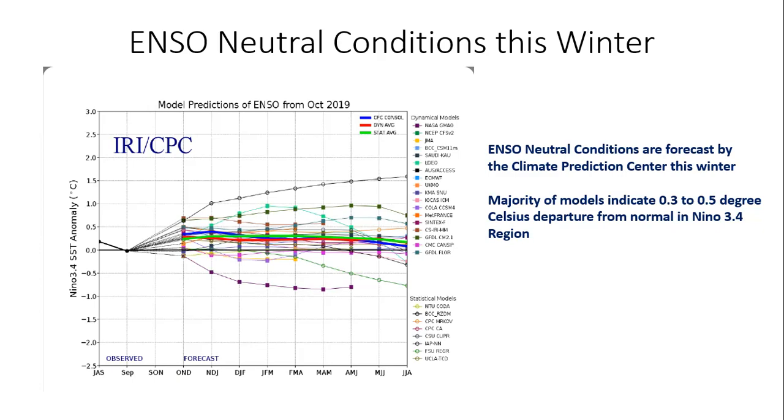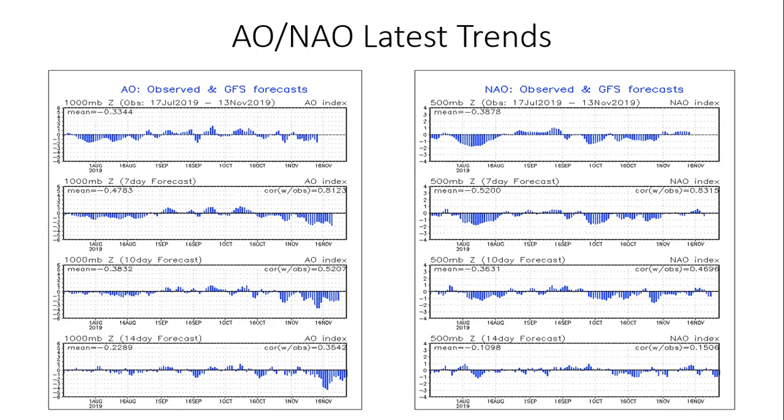And they all are sticking to the same solution. Now let's look at the Arctic Oscillation and North Atlantic Oscillation, the latest trends. I really believe the low solar activity is playing into this. Take a look. The image on the left is the Arctic Oscillation. The image on the right is the North Atlantic Oscillation, or the NAO.